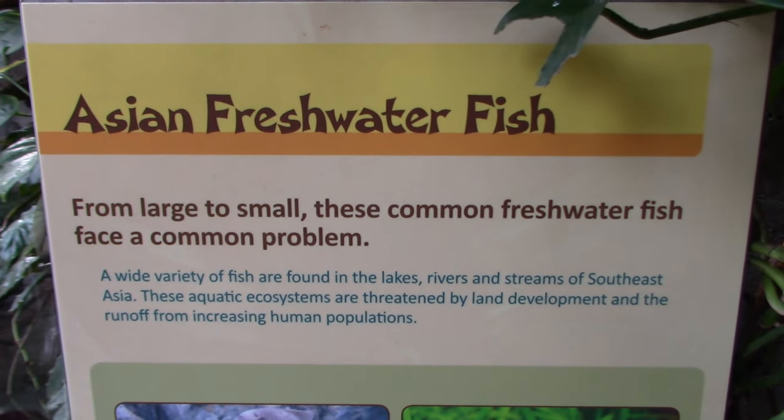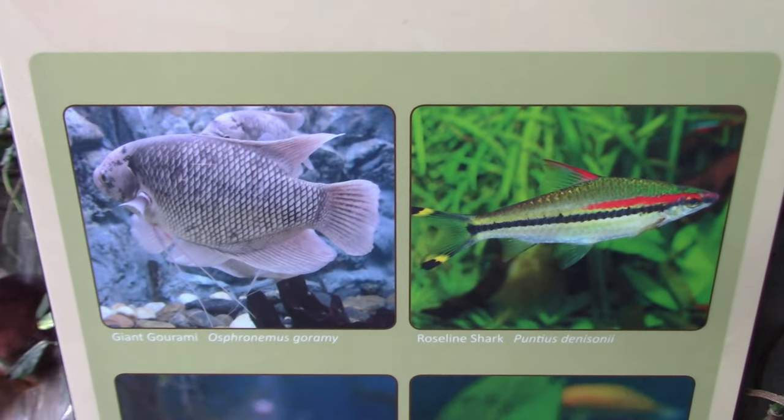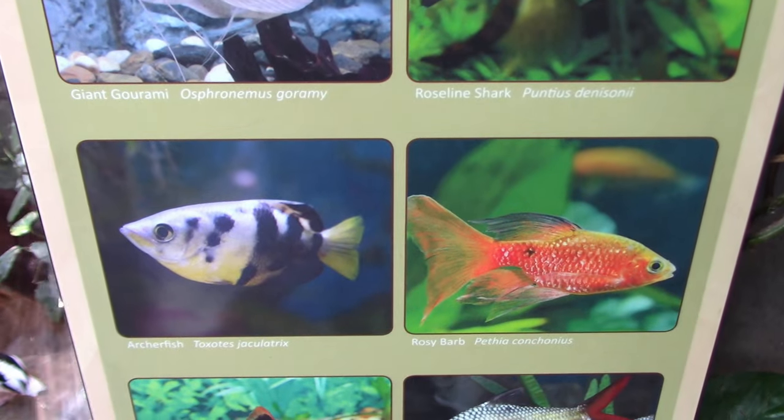Look at Asian freshwater fish. There's a lot of condensation on the glass, plus there's lots of reflection, so I actually have my camera right against the glass. It's also very dark. Woo! Wow! It came right out, look at him. He's like, what is that thing? What is that thing? Just sees it right against the glass. Look at him. He just came right at the glass, man, with his mouth open. That's a big fish right there.